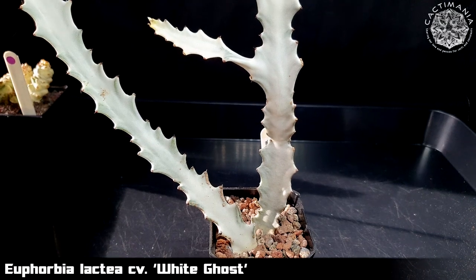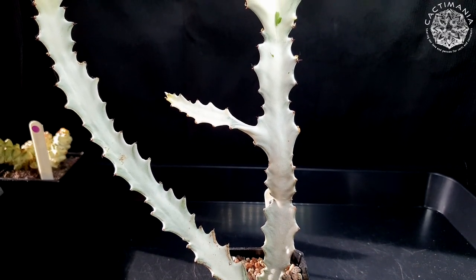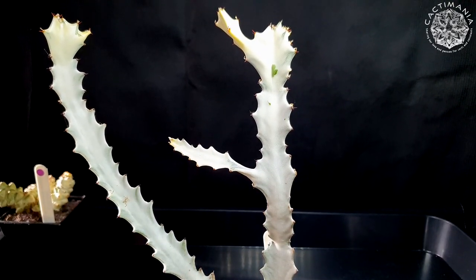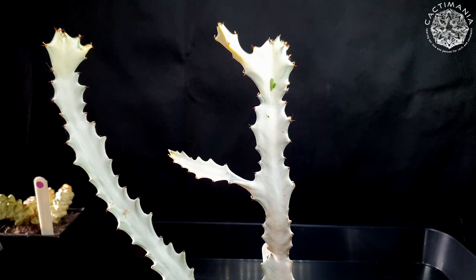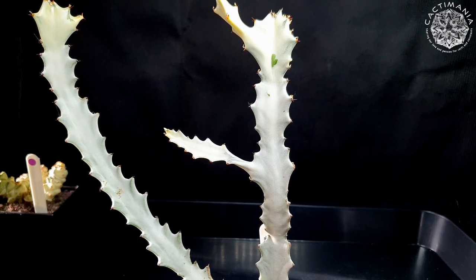Another nice Euphorbia, this one, Lactea White Ghost. Not the easiest plant to find for sale in the UK. I've seen little cuttings about the size of the branches this one has on itself for a high price on eBay. In other countries this is pretty easy to find though, even in nurseries.